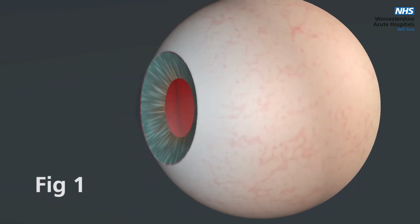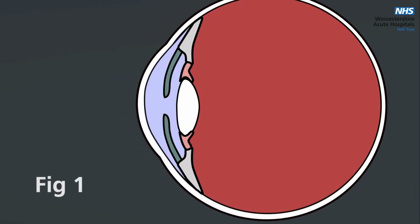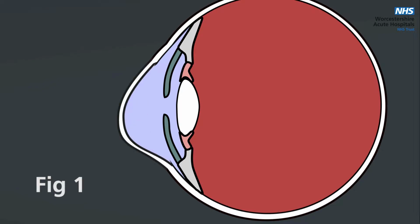Keratoconus is a disease that can compromise the integrity of the cornea by becoming misshapen. This is a process called ectasia. This predisposes to thinning and bulging of the cornea. So instead of having a curved football shape, it becomes more pointed like a rugby ball.